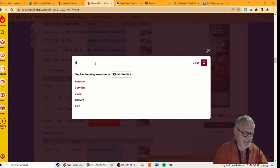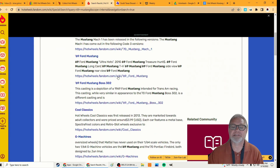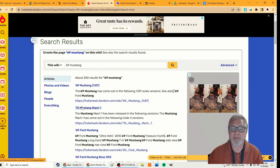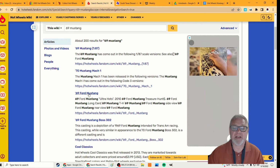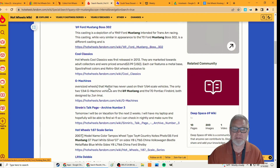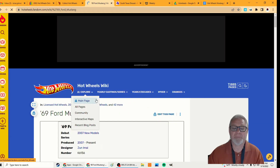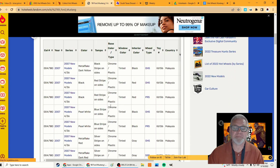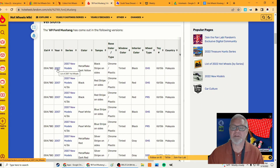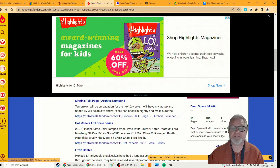So I would type in like 69 Mustang, and it will give me some categories. There's a 69 Mustang, but it's the wrong scale. Hot Wheels are 1/64th. And I don't know why the 70 is there, but 69 is what I typed in. So now look what I've got: 69 Ford Mustang, 69 Ford Mustang Boss 302. And that looks like all the categories of 69 Mustangs. So I have to go into each of these, and it gives me a list of every 69 Mustang made. Now in this case, this particular car didn't start until 2007. So okay, that is not going to work for my 2002 list.